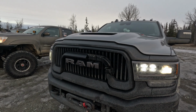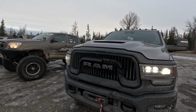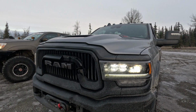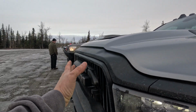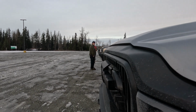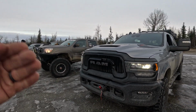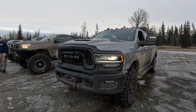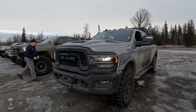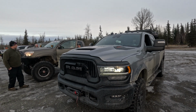What does this weigh? About 6,800? Factory weight is 6,800. As it sits right now, it's 8,860. Oh yeah, so that slow drift down that frozen trail must have felt like you were building momentum, you know. Oh yeah, we were going nice and slow, and all of a sudden when it broke loose, it just started accelerating, and there was nothing we could do.